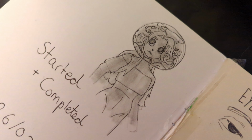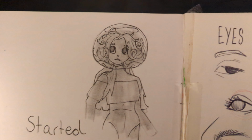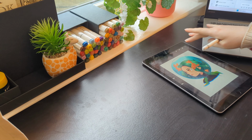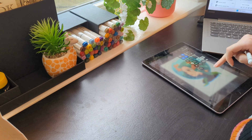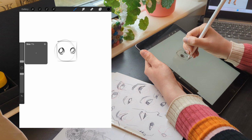Yay! Little sketch in the sketchbook of how it might turn out looking, and I think I like this, so we're gonna give it a shot. We are so back with the recordings, thank God.